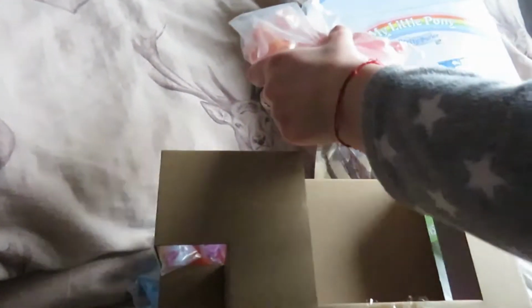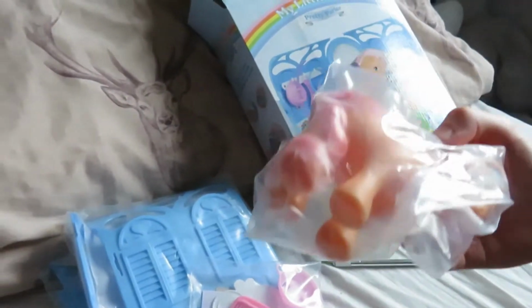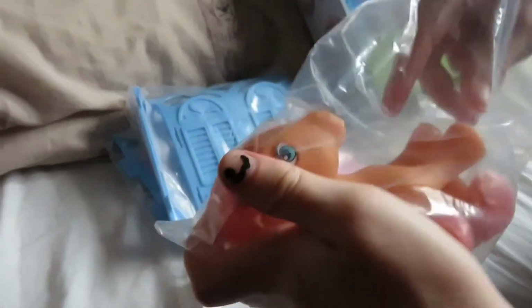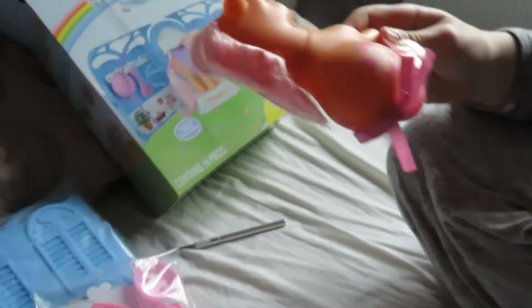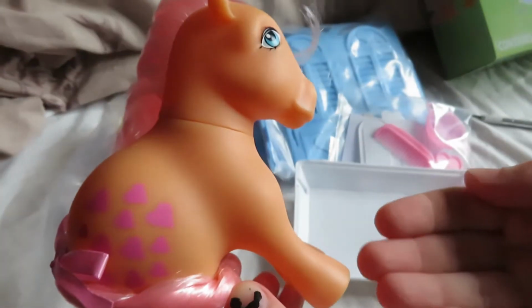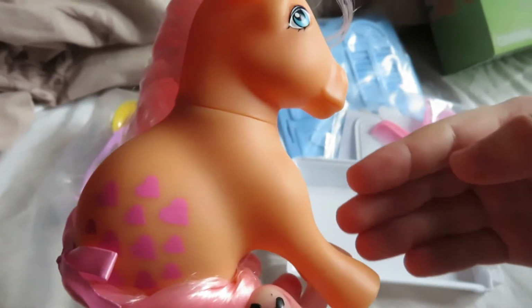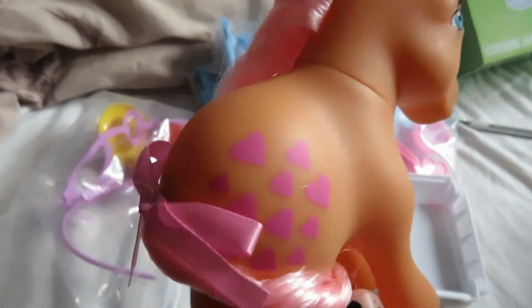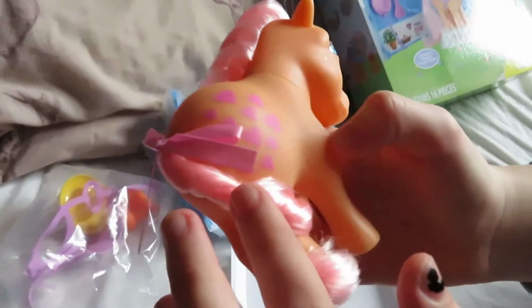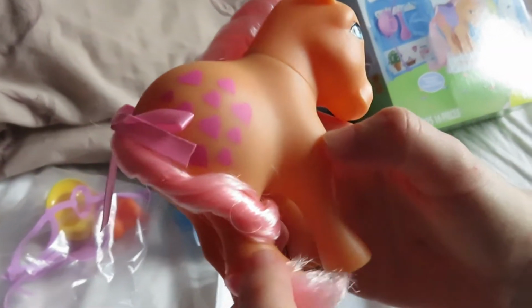Ooh. Don't worry, I will rescue you, my darling. Now, we're gonna start off by looking at the pony first. Right here. She is a beautiful orange colour, kind of pastel-y, I say. And yeah, she definitely lives up to her name, Peachy. I love her hair colour. Her hair is this beautiful, beautiful pink colour.